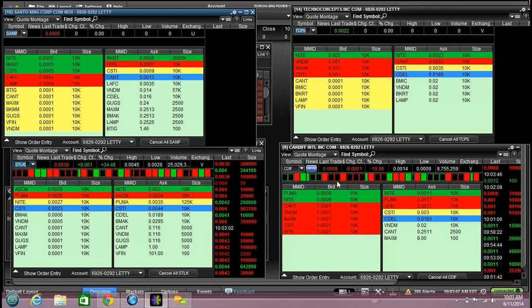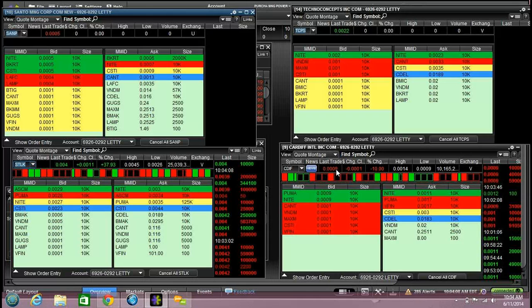Here's another CDIF at 9. More CDIF at 9. So there's some sellers out here. Watch that 8 and 9 level now. Stop close below 8. Don't get emotional. Catch the blood. The blood's at 8. If the stock closes below 0.0008, two consecutive closes is a stop out. You lose 20%. So you're taking 20% versus a 70% test at 17, because that's the previous high.